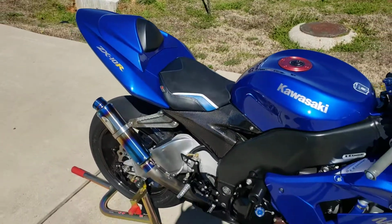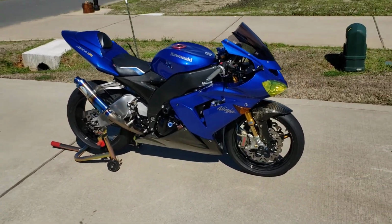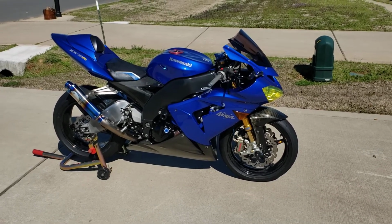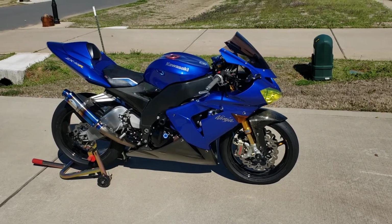Well, there you have it. A detailed deep dive into the exhaust system on Blue Max: Akra Evo 2 full system with a K Factory 60mm core flamed titanium MotoGP can.